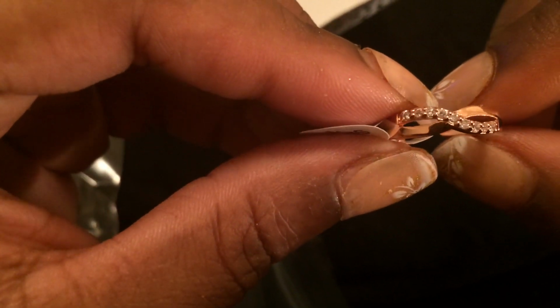Like, oh my goodness, this is so cute. This is an adjustable little toe ring. Oh my goodness. That's cute. And it's got a hallmark in there. I don't know what it is yet. Whoops, as I drop it. Let's see what this is.